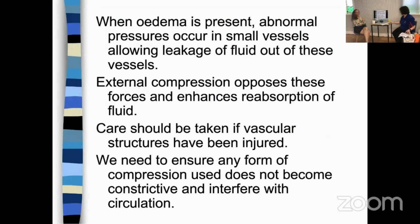When oedema is present, we have these very different changes in the pressures in the vessels, and it allows leaking of fluid outside the vessels. And so external compression, which opposes that force, is often important to the resorption of the fluid. But the care needs to be taken, particularly if vascular structures were involved in the repair. And often the surgeon will tell us things like that there was a radial digital arterial nerve, usually at the same time injured or repaired, or sometimes not repaired. So we want to be very sure that any form of compression is not constrictive, and so it's very important that we get that right.